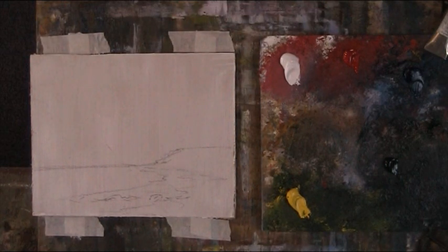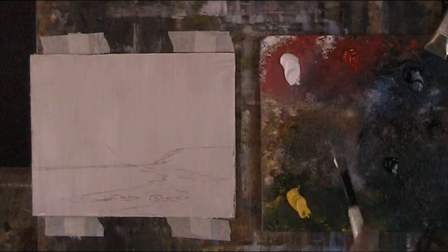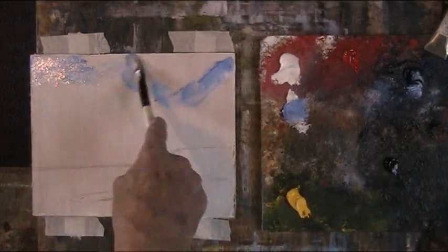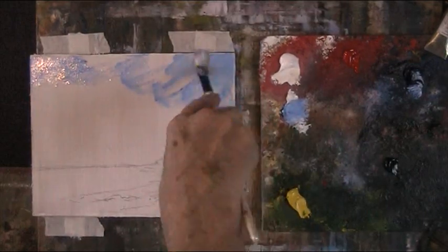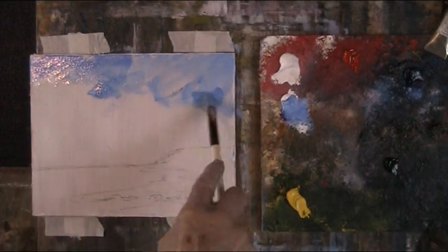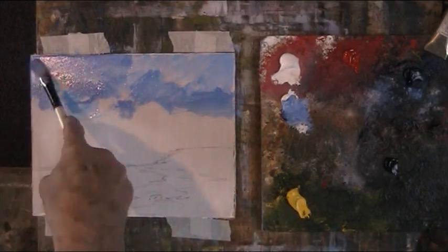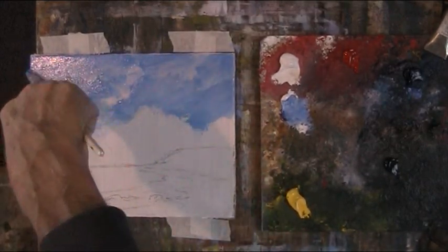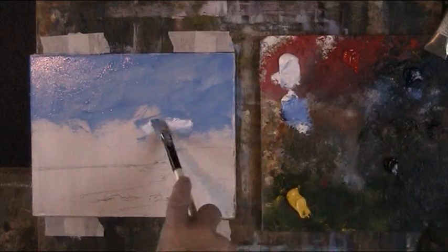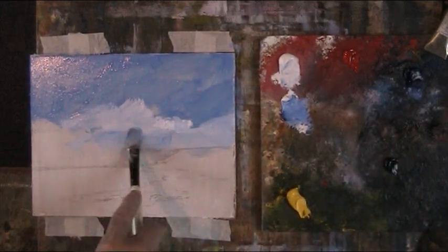Work out a sky. So I've got some liquid mixed with some linseed oil, and we'll start with a bit of white, a bit of blue. Lighter as you come down to the horizon.